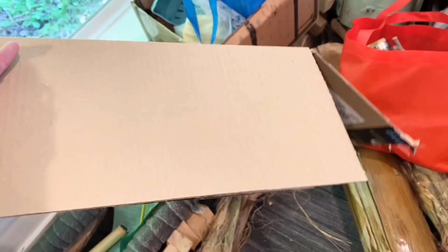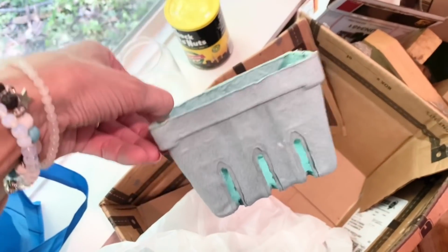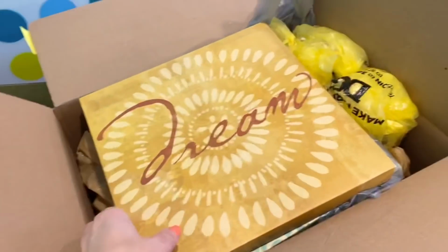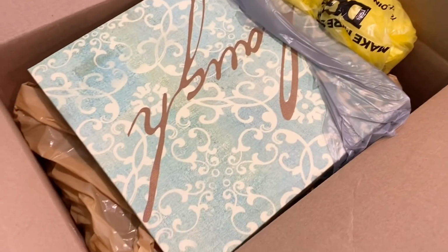This box right here, this is a tossy, so we can go ahead and recycle that. Now, this coffee can that you see right here, and this strawberry little basket, yes, I was going to DIY them and make them into cute decorations. Now, these items right here are from my town's Facebook giving page, so it's all free.